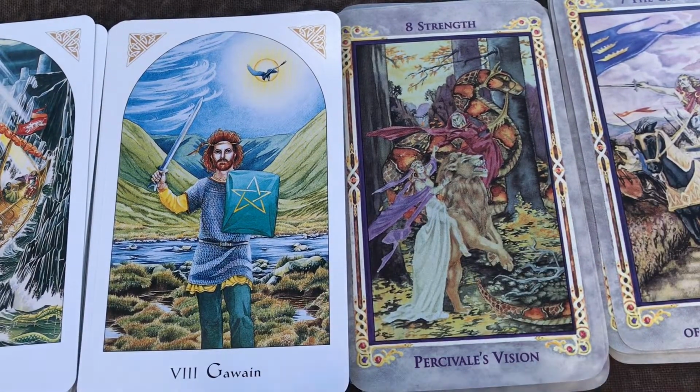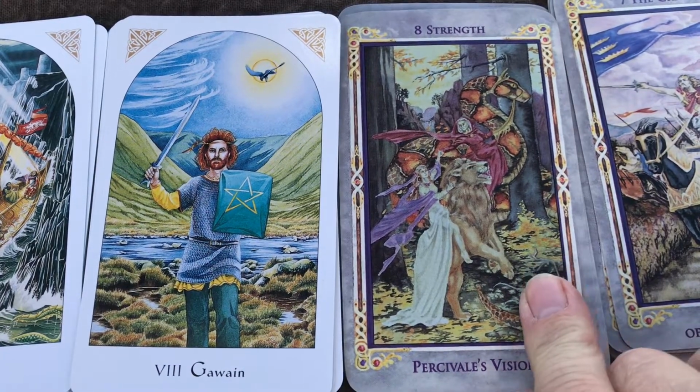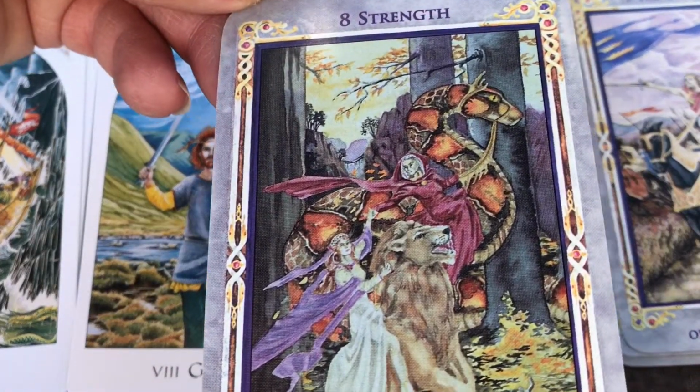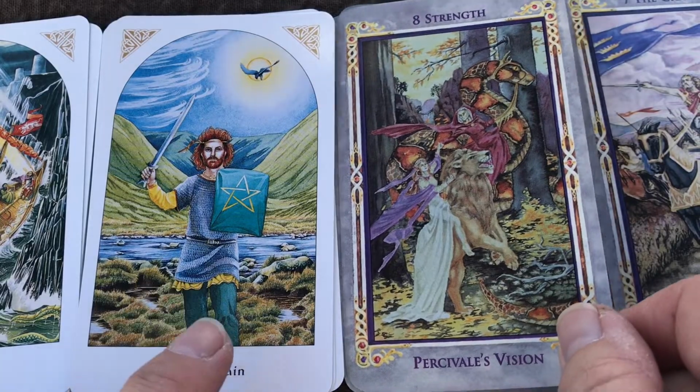Strength. In this deck we have Gawain, and in this deck, Strength is Percival's vision. That really has a lot of detail in this card. Let me bring it up a little closer so you can see the dragon back behind there. It's kind of cool. But both of them are great cards.